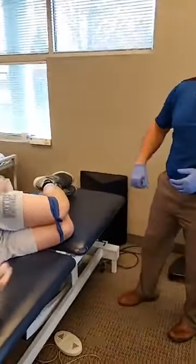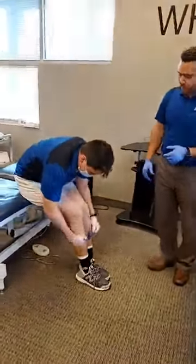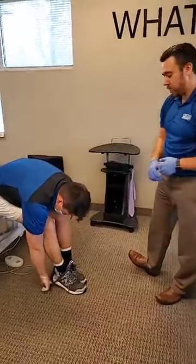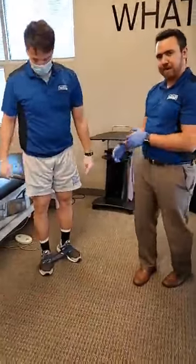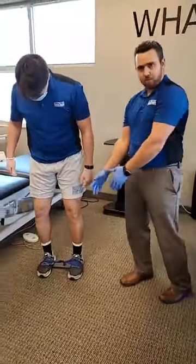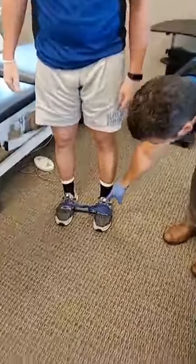So we're going to hop up. We're going to keep the band on for now because we're just going to reposition it. Now, this next exercise, if you've seen it before, you may have seen it similar to the way we're going to do it now, because you can have the band in a different place than where we just put it. We just moved the band all the way down to the forefoot, just behind the toes, but below the ankle.